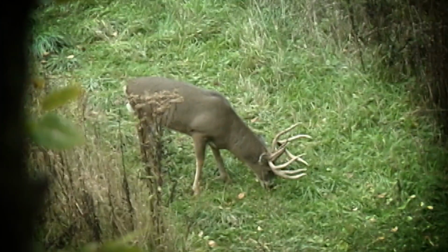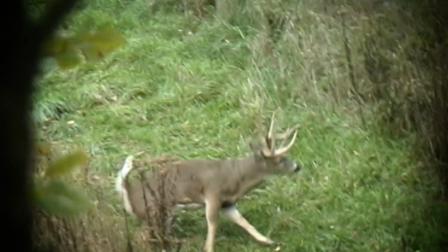But all I can say is, again, the patience that Ben had. He had the deer in front of him for 10 minutes. Granted, he was falling apart and his heart was about to pop out of his chest, but he waited until he got the right angle. And age on this deer, I'm gonna call him a 6.5-year-old deer, just if I had to guess.